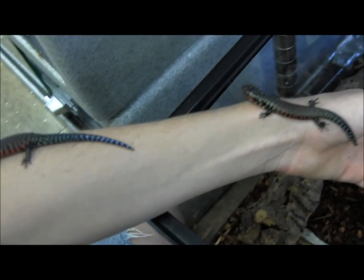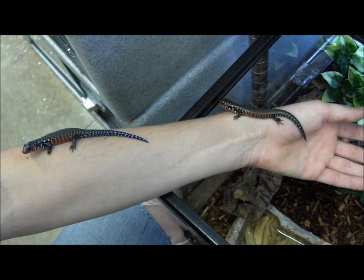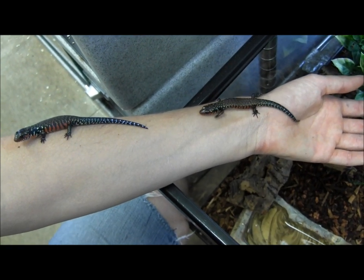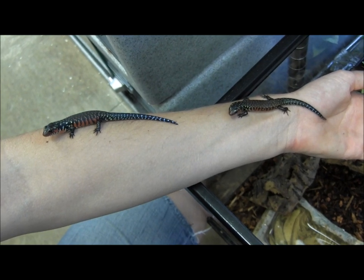And there you go. These are a couple of our baby captive bred fire skinks. If you want to order some of the adults that we have, you can go ahead and visit our website at www.llreptile.com. These babies here are only available in Menifee, which is where they were born.